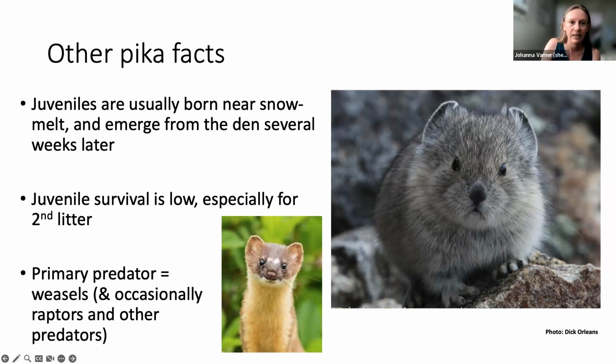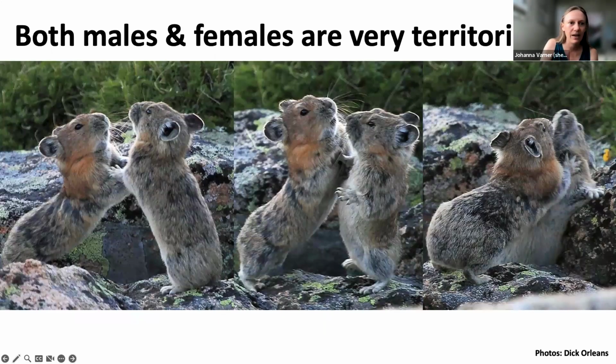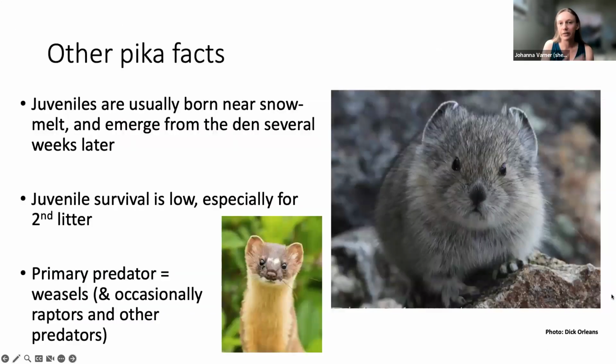So you'll notice that in adult pikas, they oftentimes have this molt line here where you can see that they are changing from their winter to their summer coats and vice versa. But juveniles, because it's their first coat of hair, don't have a molt line, and that's a key characteristic.